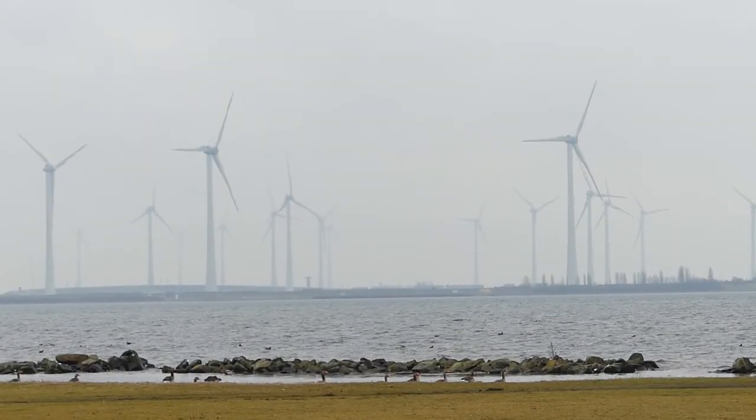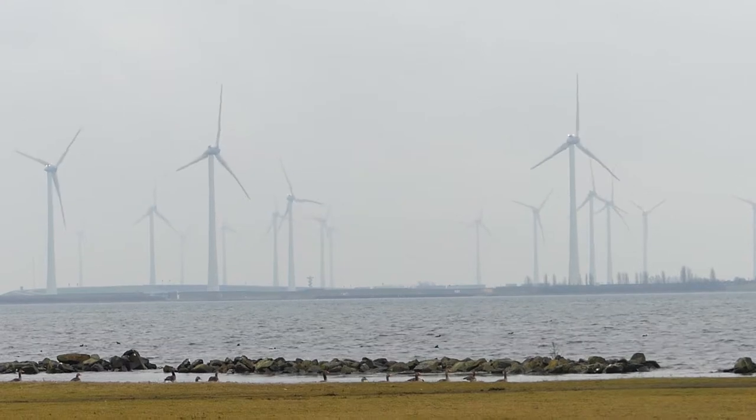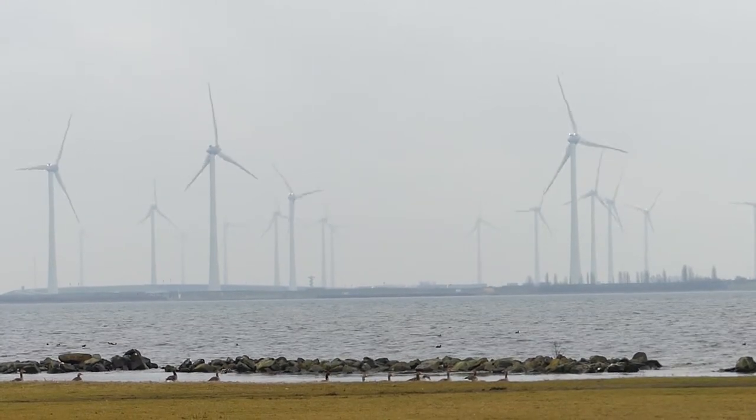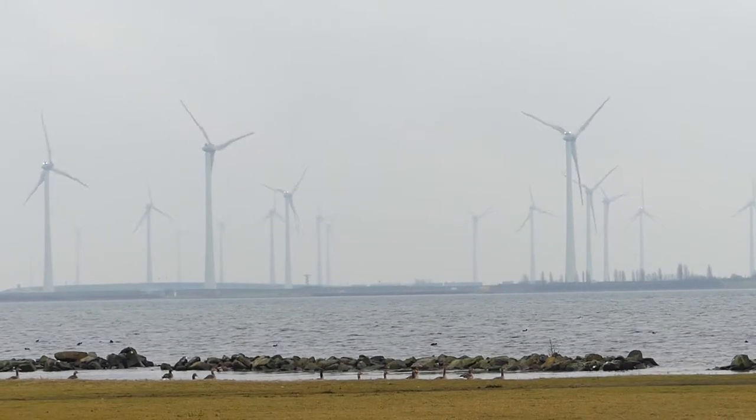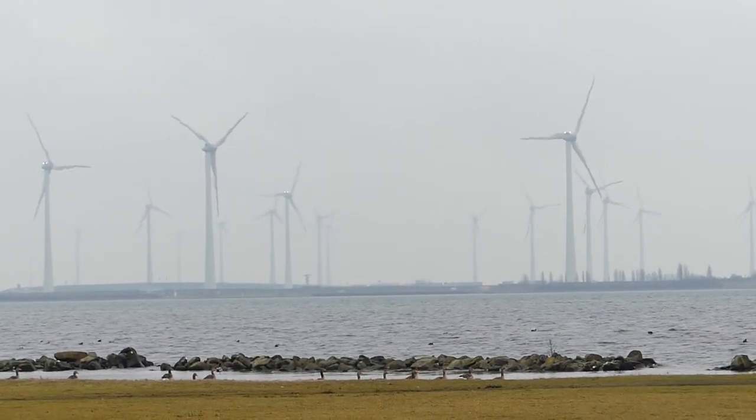So far we've only seen some ducks and some moorhens and a small group of greylag geese. It was a nice shot of the geese in the foreground with the wind turbine park in the background. But so far no flamingos. We'll just keep walking a bit further and keep our fingers crossed we see something else.